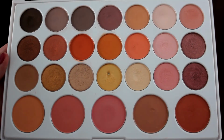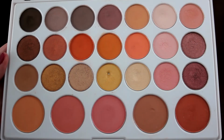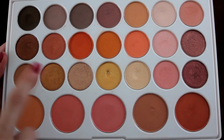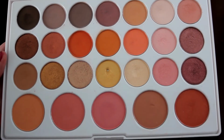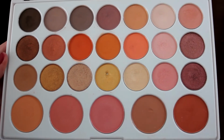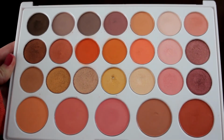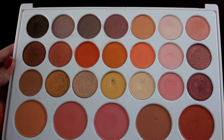But I do really enjoy the color story of this palette. I think it is kind of a neutral lover's dream. You've got your more cool purpley tones, some warm tones, some more basic neutrals, and I do think it has a nice variety in that sense. So I do really enjoy it. It's just not one I tend to reach for anymore.